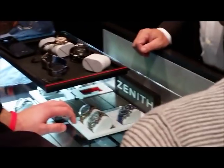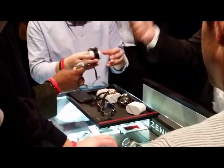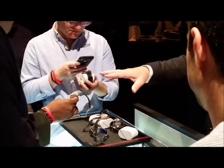Do you see it? Yeah, that's the Zenith Defy Lab. That's what he's looking at. The Zenith Defy Lab, which is one of the most revolutionary pieces Zenith has come out with in Basel this year. I'm sure Jared's going to want to try it on his wrist, if I know him well enough.